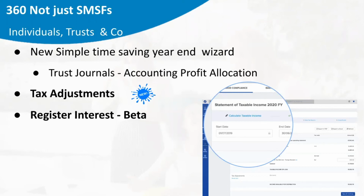What I see as one of the big things that we added to Simple Fund 360 was the huge time saver being the create entries process. So I'll step you through this. I won't spend too much time because I know a lot of you are doing SMSF, but you want to keep, as an accountant, abreast of what BGL is doing for trusts and also for companies and individuals. So I'll show you this fairly briefly.